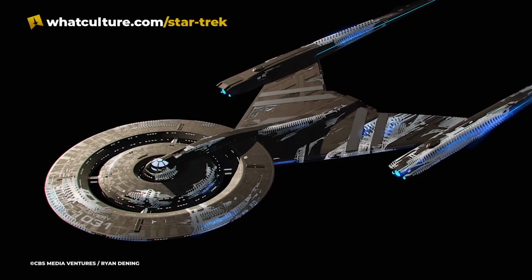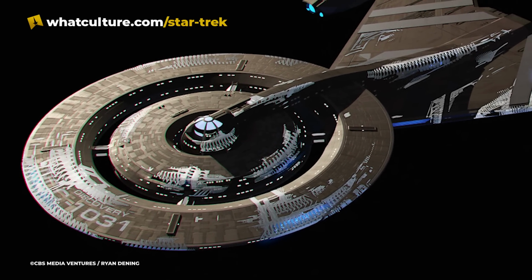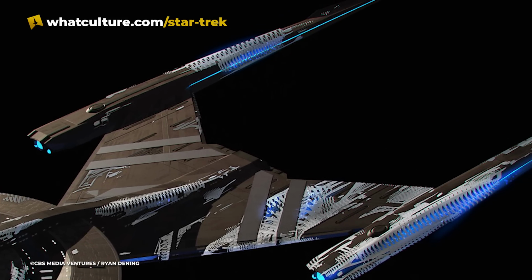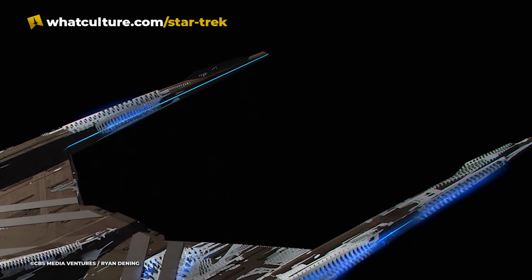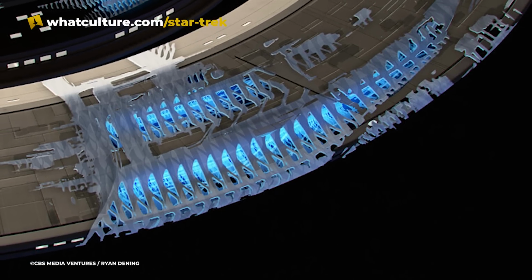According to Ryan Denning, in the accompanying magazine for the Eaglemoss model, the idea was to effectively have the Discovery wrapped in bandages, that it would serve then as patching the holes that it would have incurred from the crash landing. This would then be augmented with 32nd century technology.